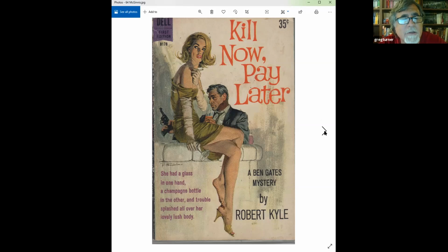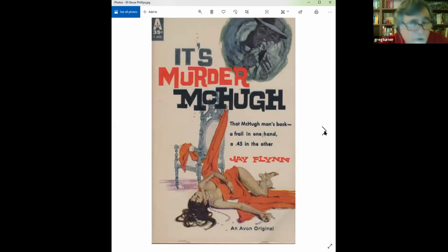All right, so those are the Ben Gates novels. There's not as many of those, but again, they're well worth hunting out. Another lesser known guy, Jay Flynn, was the author. He wrote a couple different series. This one features McHugh, the detective, PI. There were only 5 books in this series.